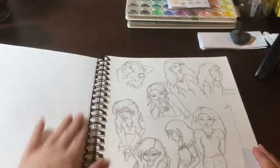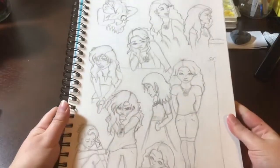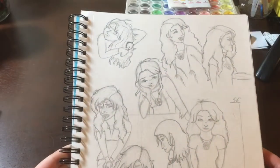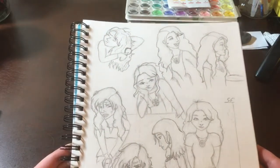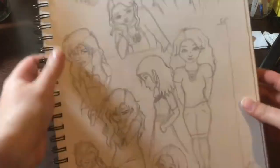This is a sketch dump of one of my characters. You guys have seen this character quite a bit on this channel, but this is the early development of her. It's not the earliest, I will say. I've made a lot worse, but this was one of the first character sketch dumps I've ever done.